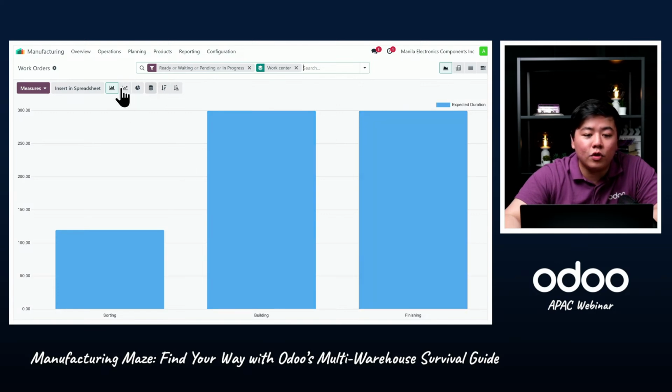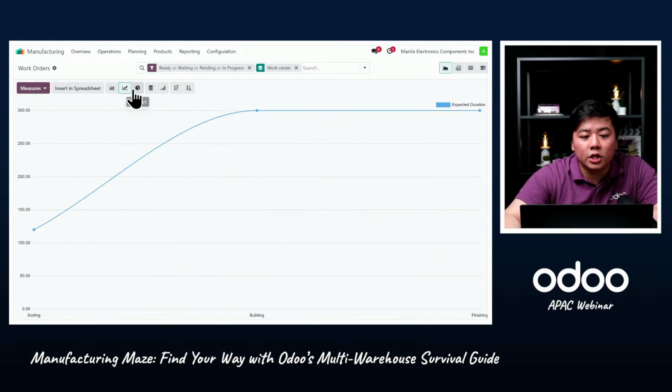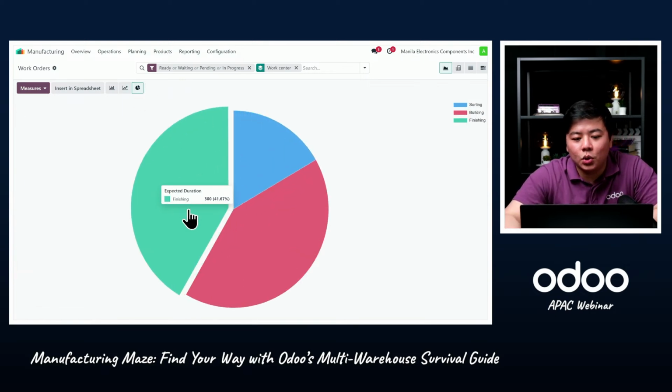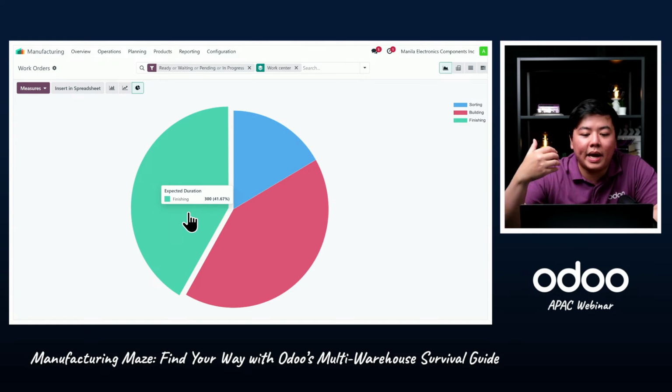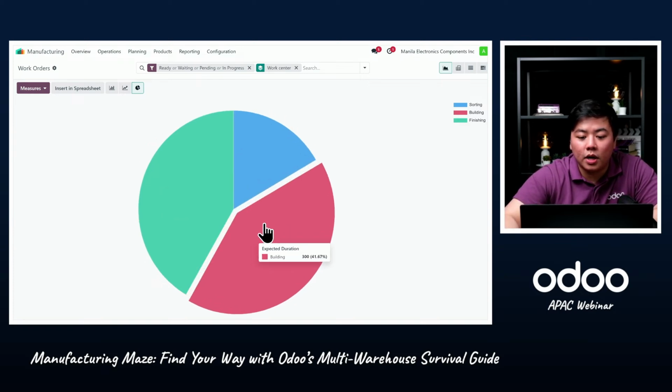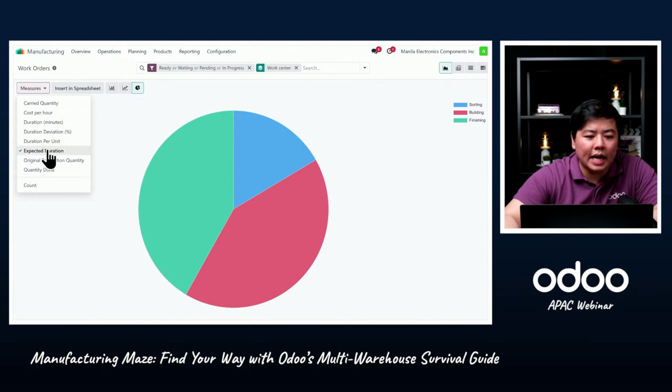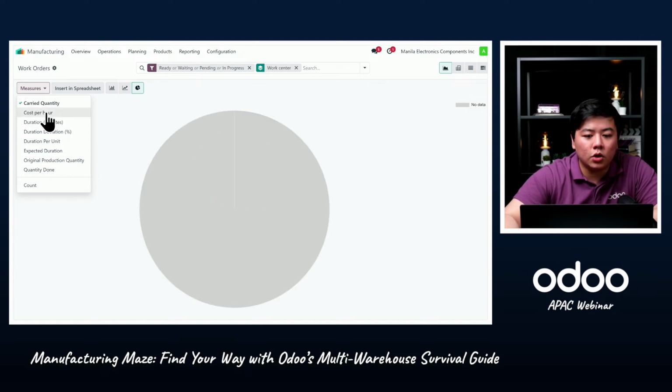Then we also have yung mga iba't ibang filters for this particular reports. Yan, so we can do that. We can change it to line. We can change it to pie. Yeah, so what it shows is expected duration. I am expecting 300 the time, 300, tapos 41.67 pa lang nang natapos for this particular operations. Okay. All right. Then you can also filter it out: expected duration, quantity done. So how many I've created, carried quantity, cost per hour. So a lot of, just make sure we make use of the particular fields that we want to filter out.